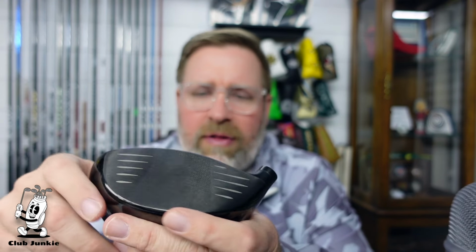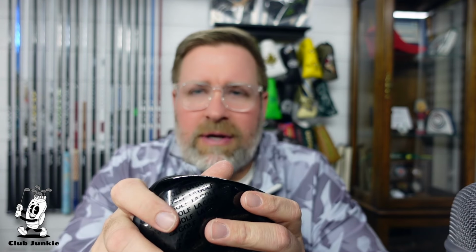Evidently their research is showing that players who swing it faster or slower create different types of spin and different kinds of launch conditions, so they're adjusting this to go with it. I think it's pretty unique. Bulge and roll is by far not a new idea. It's been around for a long, long time on woods, and bulge and roll for performance has definitely been around for a while too. I mean, twist face, everybody does their own little way about it. But it's interesting that LA Golf is doing it based on a club head speed range.